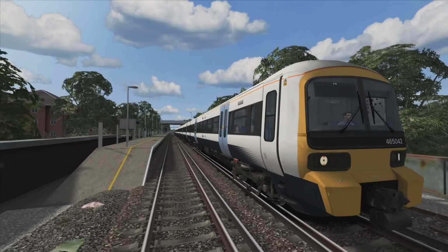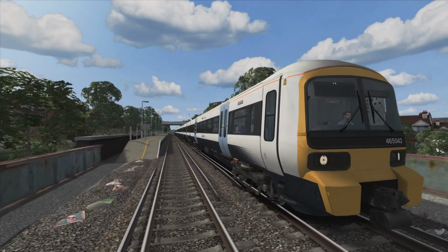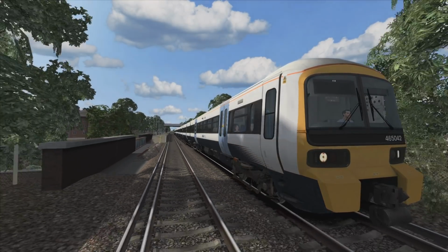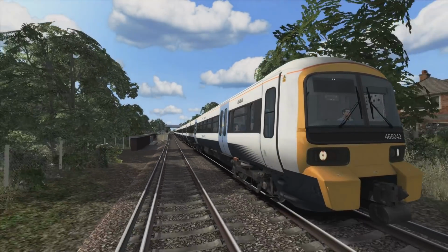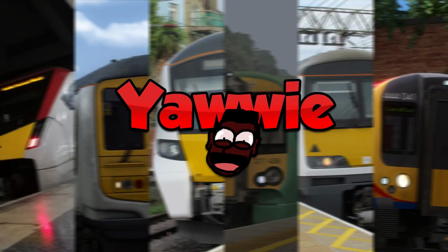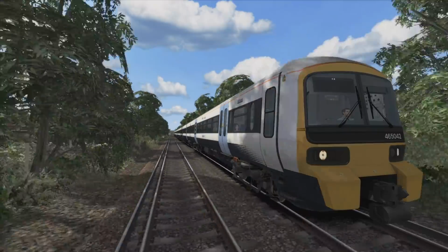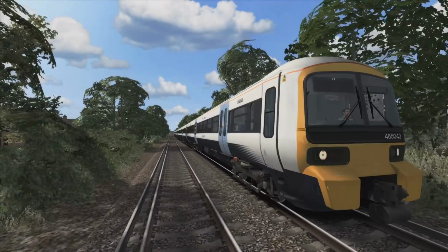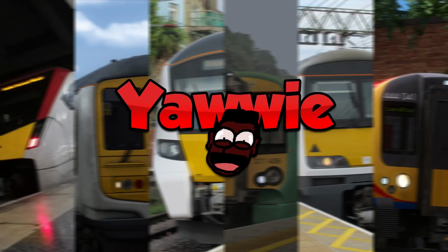The initial whine is absolutely spot on, but then as it picks up speed, honestly, the sounds were so close, but they had to rush it all together, didn't they? I mean, you can barely even hear the motor beyond the speed of 30. Don't know about you, but I can still faintly hear the motor at those speeds in real life. It's obscured by the sounds of the bogies, but it's still noticeable.